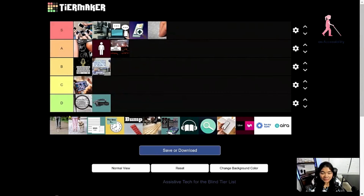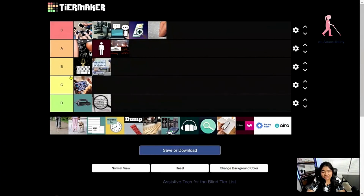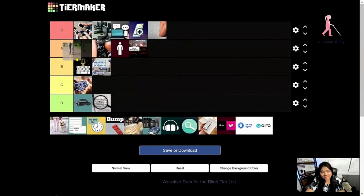I think they can be pretty helpful. They just have some cons to them. So for me, they go in the D tier. I think I will put it before the optical magnifiers though. Yeah. That feels right. The next one is a white cane. This is going to be A tier, and in the beginning of A tier. No, yes, it's gonna go in front. If I can make it go in front. Okay, yeah, there we go.